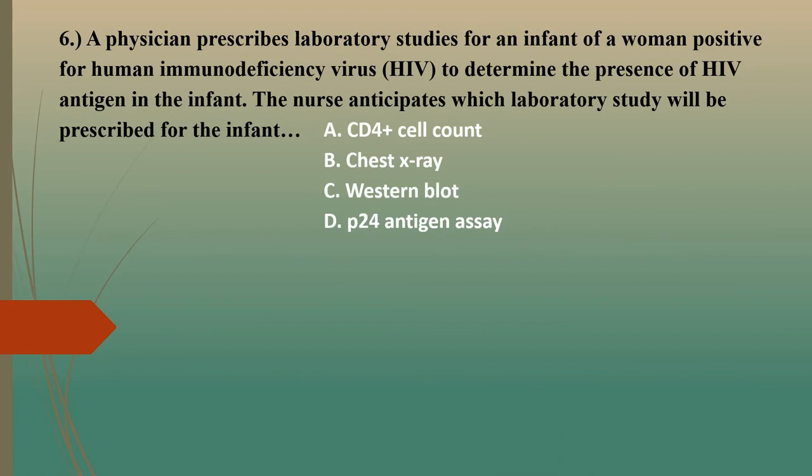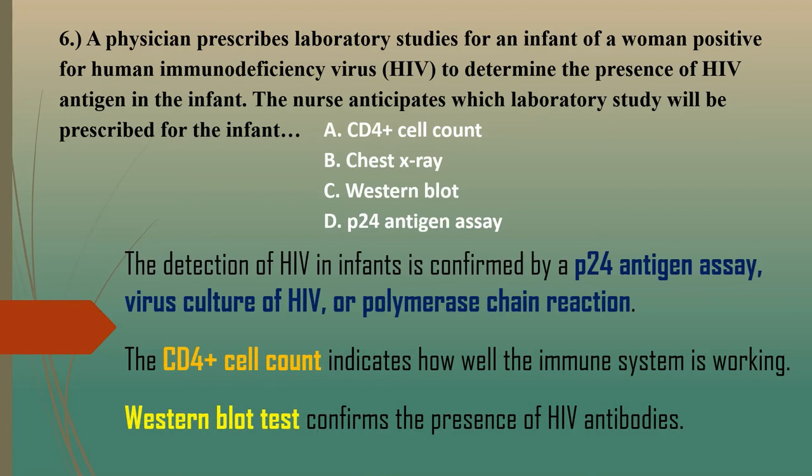Question number 6. A physician prescribed laboratory studies for an infant of a woman positive for HIV to determine the presence of HIV antigen in the infant. The nurse anticipates which laboratory study will be prescribed for the infant. The detection of HIV in infants is confirmed by P24 antigen assay, virus culture of HIV, or PCR. The CD4 plus cell count indicates how well the immune system is working.